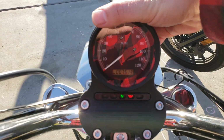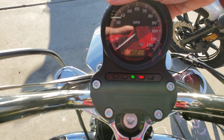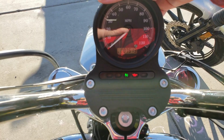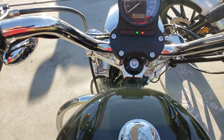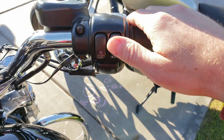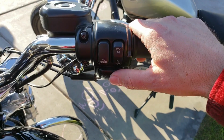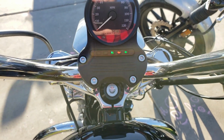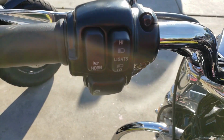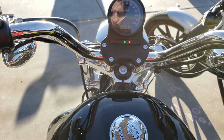There's a button on the back that switches through all these. You got the time, mileage, and then the two trip meters. You got your classic Harley controls. Self-canceling turn signals are nice. Here you got the high, the low, the horn. Sportster's horn is a little bit louder, I think.